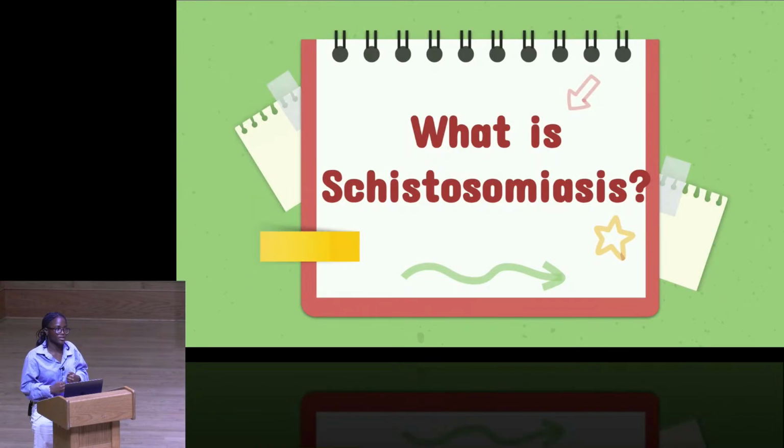So what is schistosomiasis? Schistosomiasis is a parasitical waterborne disease. That means it goes through a parasite, a worm, and it happens in bodies of water. In this case, it's mainly happening in fresh water. So right now, it typically is happening in tropical or subtropical areas, and more specifically in poor and rural communities.